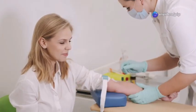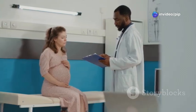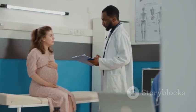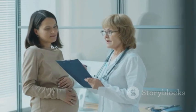Doctors routinely screen pregnant women for gestational diabetes. This is important because managing it properly helps protect both the mother and the baby. It's a temporary condition for many, but it needs careful attention.